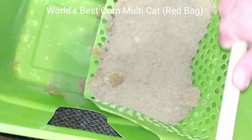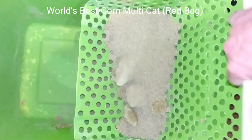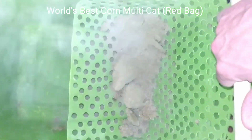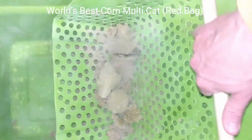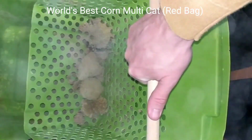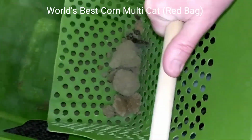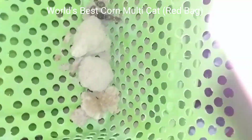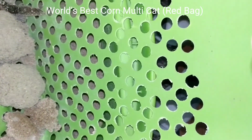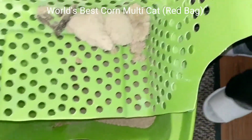This is the basket I told you about. I was lifting it at a higher rate than I normally would just to show off its dustiness, flaring up into the camera right there, which makes it look worse than it really is. It is dusty, but it's not that dusty. As said before, this litter is an all-around okay litter. It doesn't excel in any one category. It's just average. It's okay.